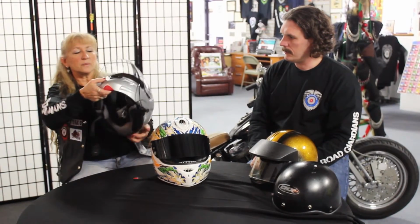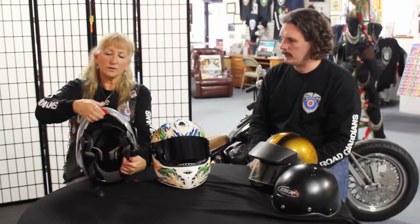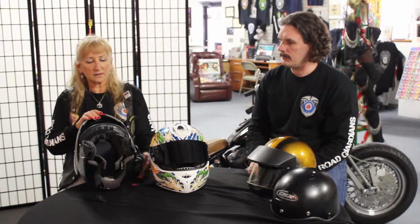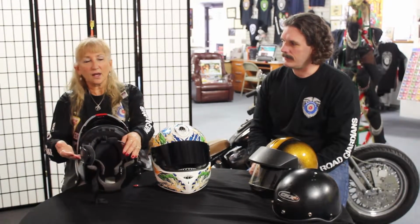And modular means that it looks like a full-faced helmet, but it doesn't have a rigid chin bar. In other words, when you lift up on this red part right here, you can lift this helmet all the way up. And this essentially creates a 3/4 helmet, the old style helmet, making it easier to get the helmet on and off.